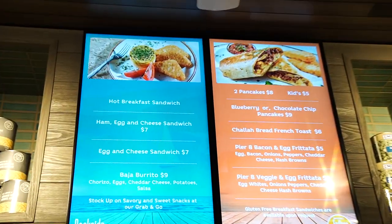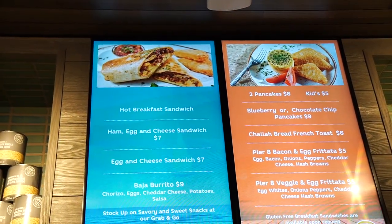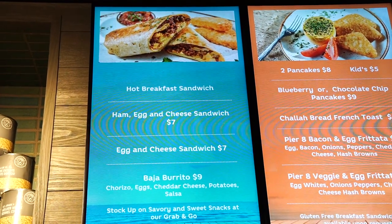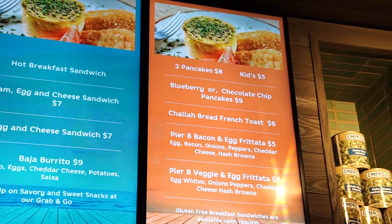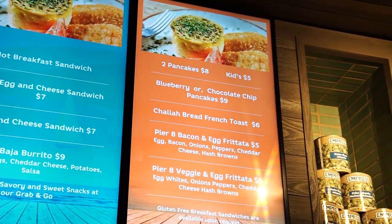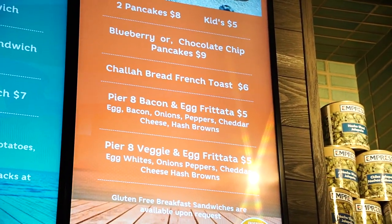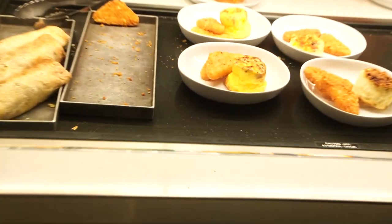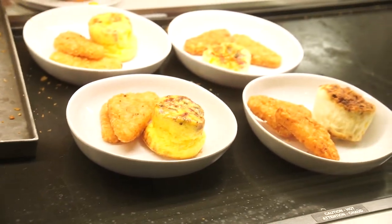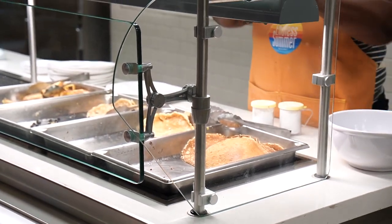And then over here, there's a bunch of people at this window, so I can't really show the food right now. We've got hot breakfast sandwich, ham, egg, and cheese sandwich. Ooh, a Baja burrito. And you got pancakes, challah bread, French toast, Pier 8 bacon and egg frittata. Sounds real nice. I think I can get a close-up of that one. Ooh, and some pancakes too. It looks like chocolate chip pancakes.